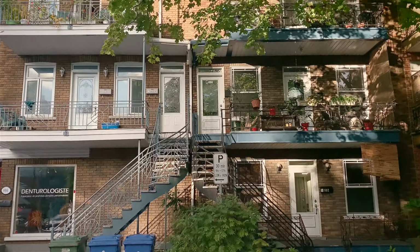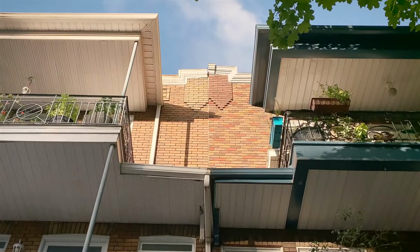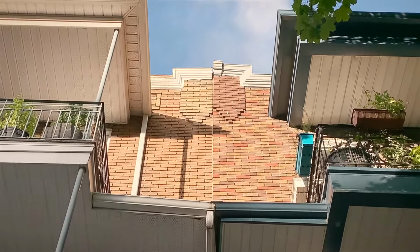At first glance, the apartments don't look that different. But then you realize that the stairways aren't quite the same height. And then you realize that the roofs aren't quite the same height.